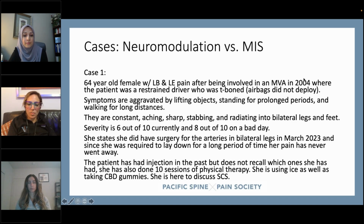She was using ice and heat and CBD gummies. And again, she was referred specifically for spinal cord stimulation. So I looked at her MRI. I examined her. If we can go next.